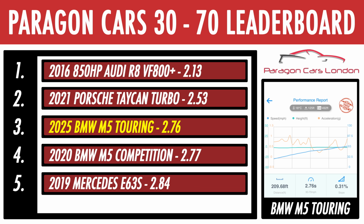Unfortunately though, you'll notice that that's only 0.01 second faster than the older BMW M5. So what's the deal? Well, it is just the weight that is holding this thing back. Remember, this is the Touring as well, so it's even heavier than the saloon.